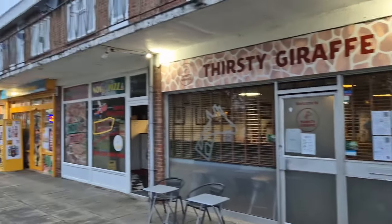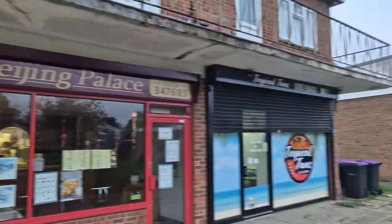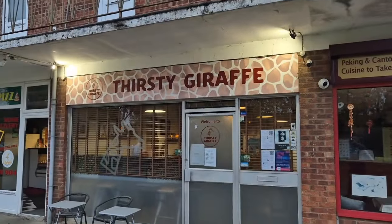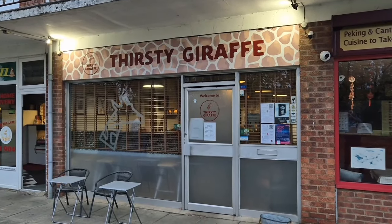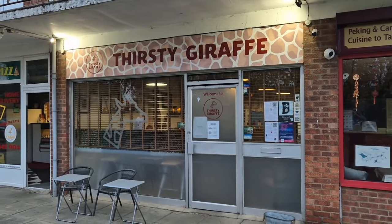But it's a micro pub, and you know how much I love a good micro pub, and I've heard nothing but good things about the Thirsty Giraffe. So it's sat in a little parade of shops, Manaway parade of shops. So Peterborough address. It's called the Thirsty Giraffe, and I am very excited to get in and see what all the hype has been about.